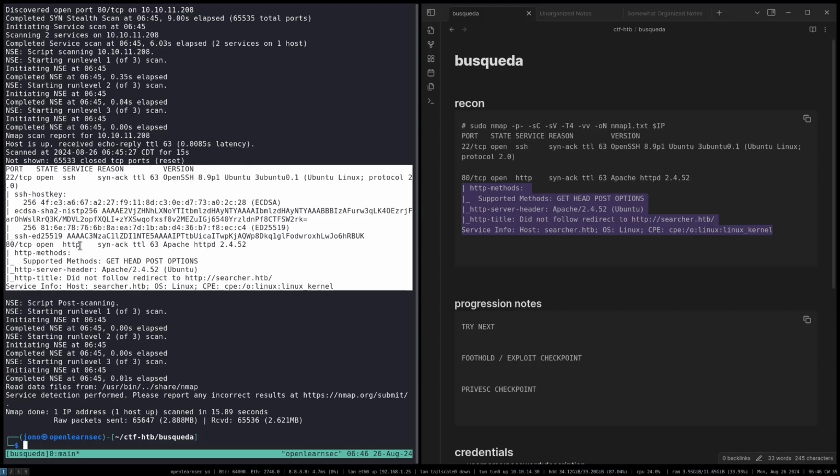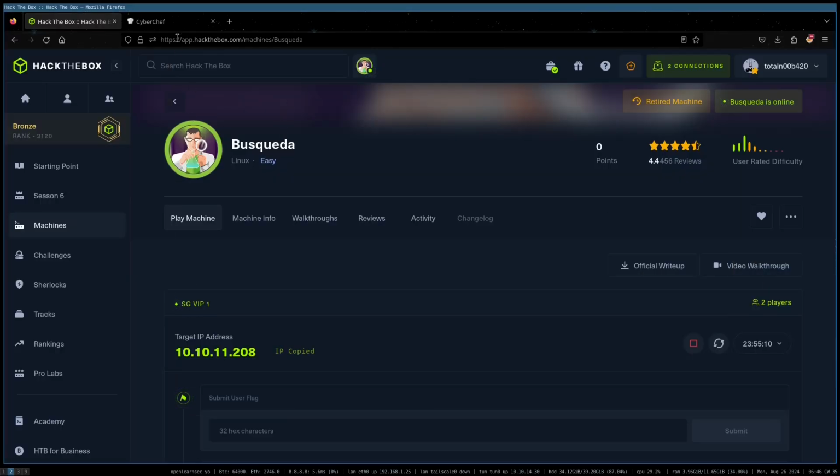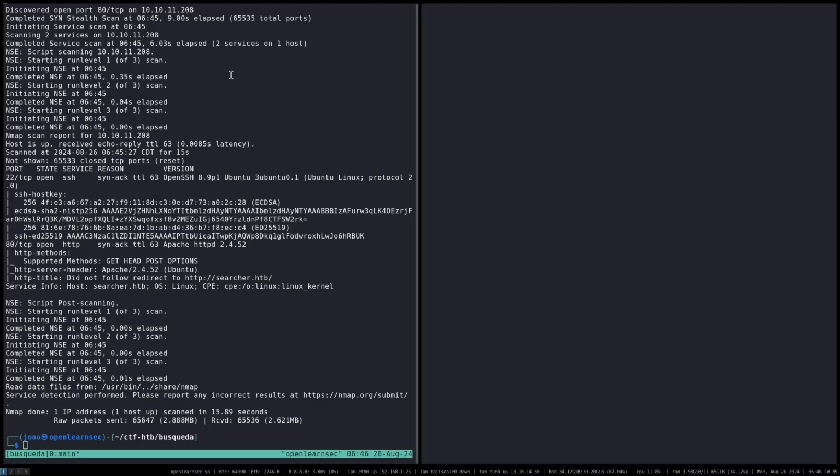So our initial recon states that we have port 22 SSH and port 80 TCP open. So 22 TCP SSH, we'll just leave this for now until we develop some credentials. Okay, and then we've got port 80, which we're assuming is HTTP, and we can see here it did not follow the redirect to searcher.htb. So if we try to go to the IP address here, it's likely that it's going to fail on the redirect. Yeah, because it's redirecting to searcher.htb.